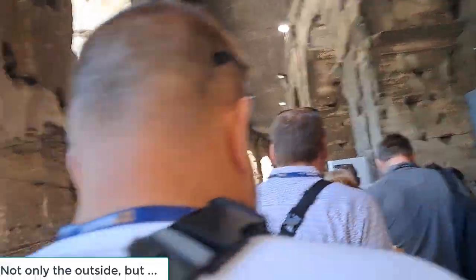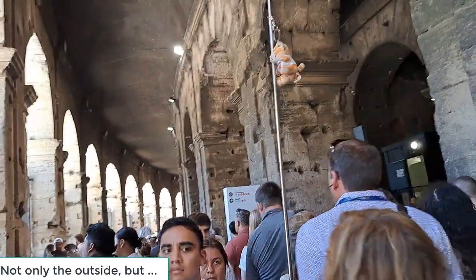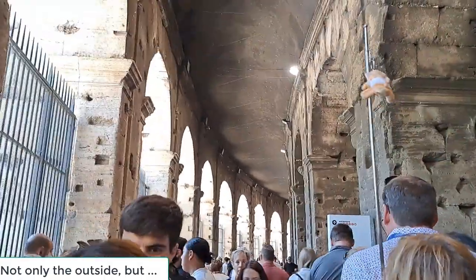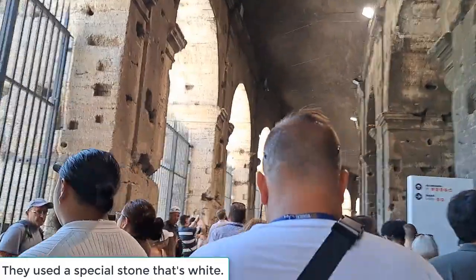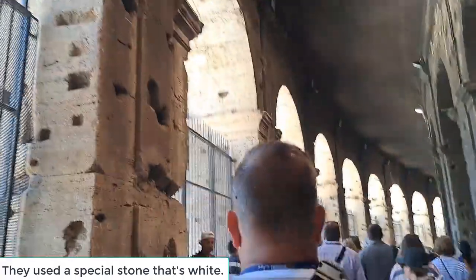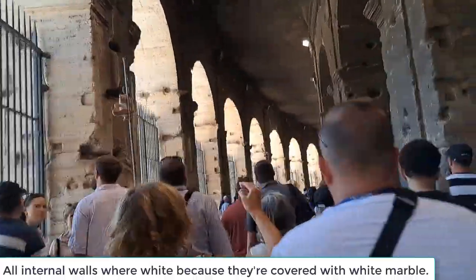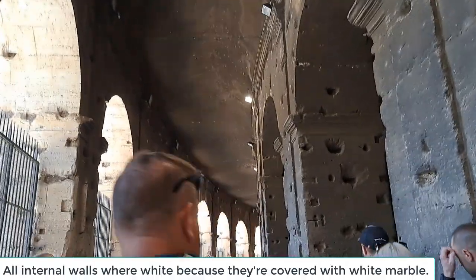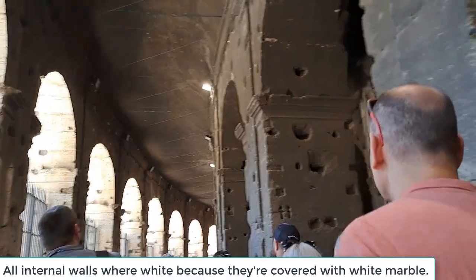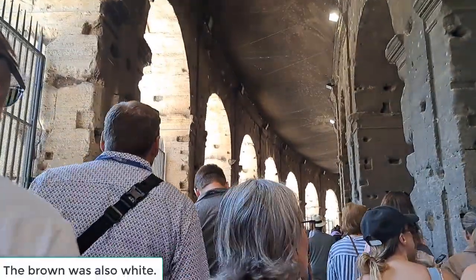Not only the outside, but on the external side, they used a special stone that's white. All of the internal walls were white because the brick walls, the top wall, they covered with white marble. They covered with more white marble. The ground was also white. Wow, white.